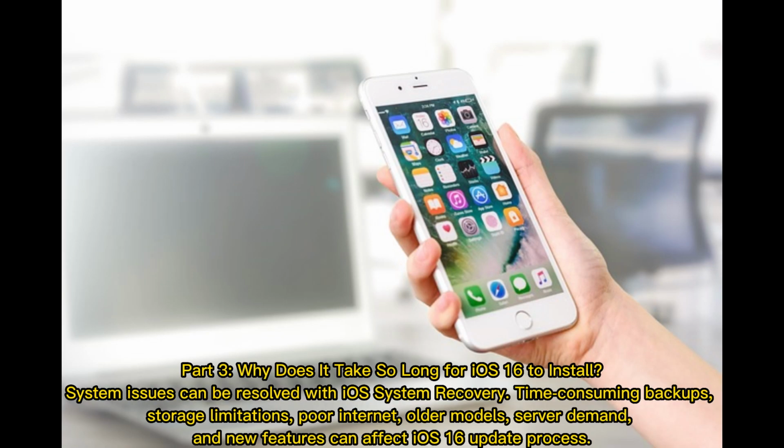Part 3. Why does it take so long for iOS 16 to install? System issues can be resolved with iOS system recovery. Time-consuming backups, storage limitations, poor internet, older models, server demand, and new features can affect the iOS 16 update process.